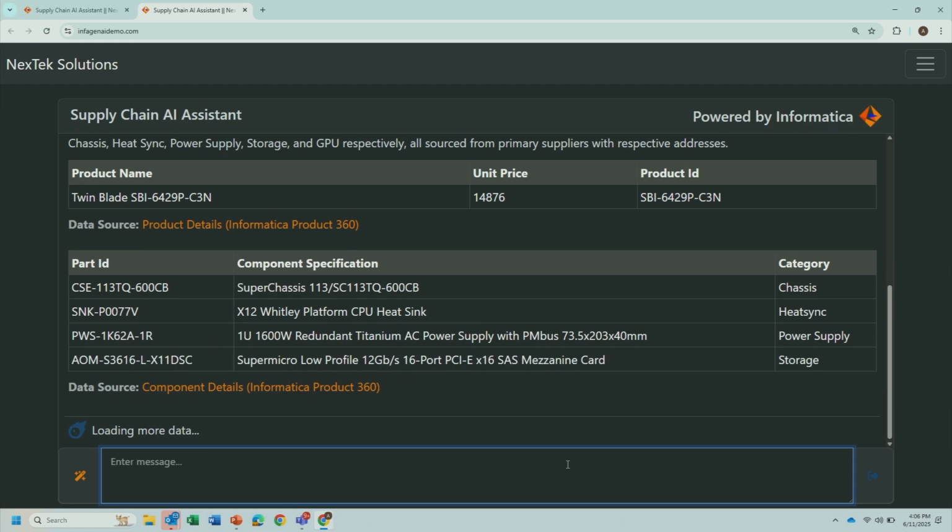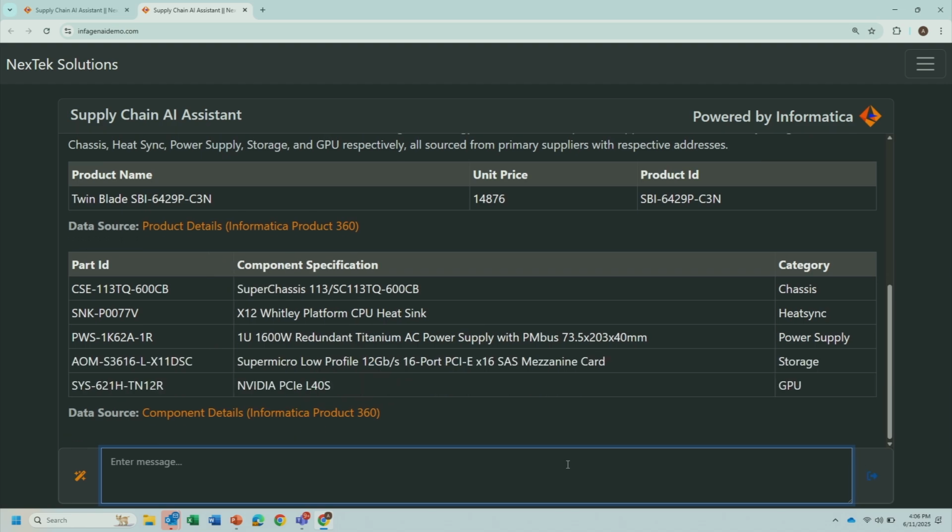So all this is happening based upon the metadata information. I'm not talking to the system directly, but I'm talking to the metadata, and the metadata transports the data back from the original repository into the front end, thus keeping the entire data secure. That's one of the most important things.